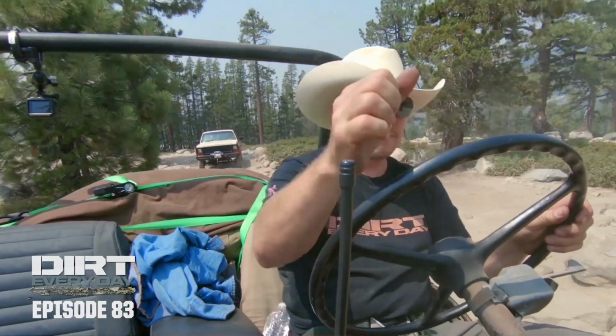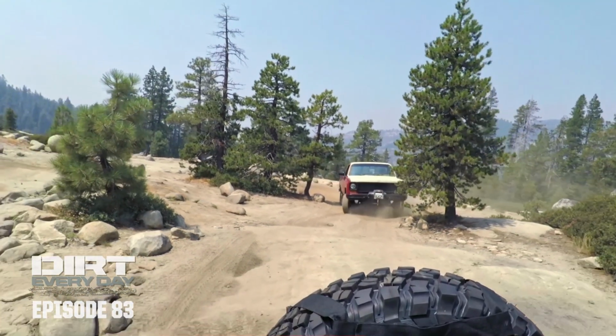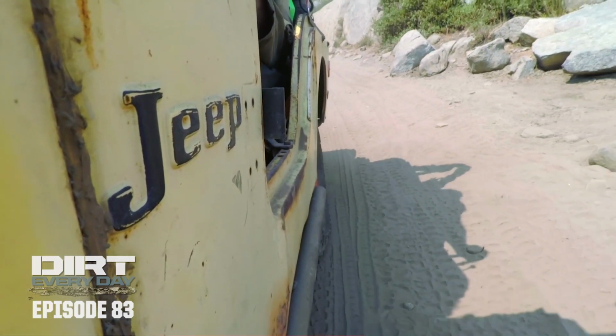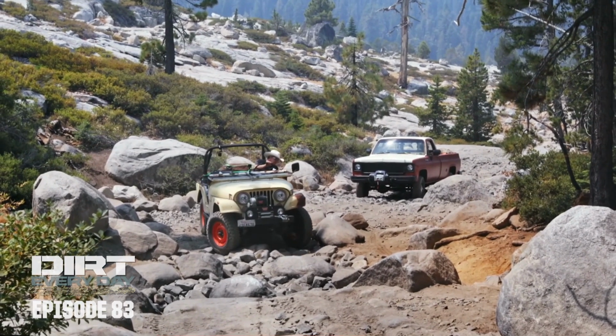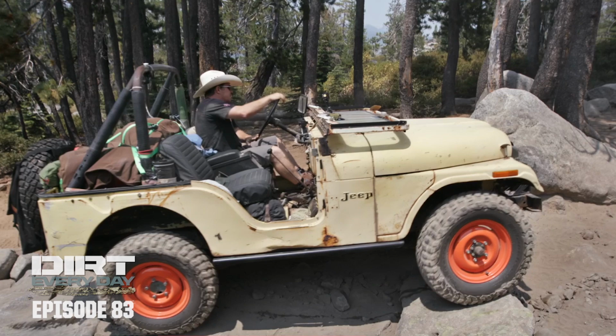I didn't hit my rockers yet. I'm still learning where the bottom of my Jeep is. Dave's truck has a 4-speed with a granny first gear. My Jeep only has a 3-speed. I believe it's a T14. So I could definitely use a little bit lower gearing. Here we go. First rock garden.